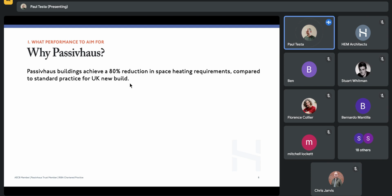So why passive house? Today isn't going to be exclusively passive house, but I think it is such a demonstrably good performance standard in terms of achieving what it sets out to achieve, and allowing a design methodology and a quality assurance process, that it is the one to fall back on in terms of performance, comfort and health. So first of all, passive house buildings achieve a minimum 80% reduction in space heating requirements compared to standard practice for a new UK new build. That's again typically in as designed, but as we can see in as built, it could be a lot worse. So that could be a much greater difference in performance.